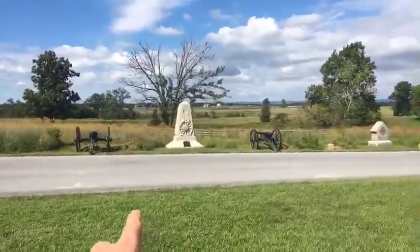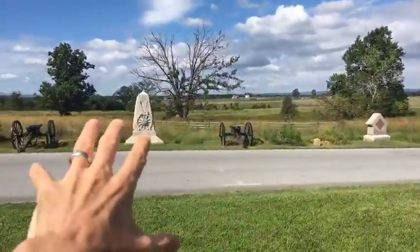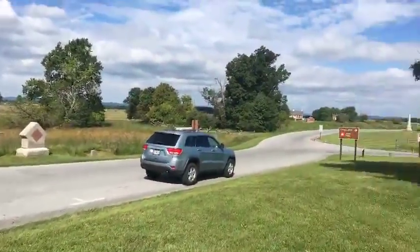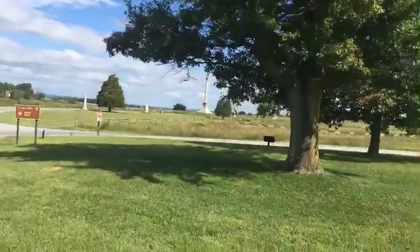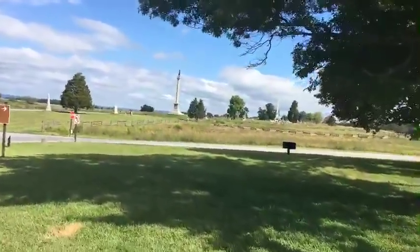How do we know that? Well, because they wrote about it, they put monuments up about it, both sides talked about what happened in this little swale here, and this is just one part of this giant battlefield. It's 25 square miles. You can't possibly see the whole thing in a short period of time, so we'll bring you videos as we can.